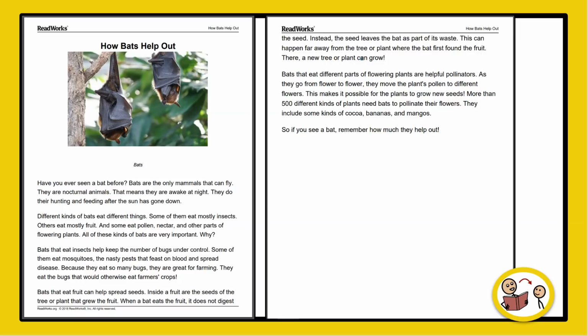Different kinds of bats eat different things. Some of them eat mostly insects. Others eat mostly fruit. And some eat pollen, nectar, and other parts of flowering plants. All of these kinds of bats are very important. Why? Bats that eat insects help keep the number of bugs under control. Some of them eat mosquitoes, the nasty pests that feast on blood and spread disease. Because they eat so many bugs, they are great for farming. They eat the bugs that would otherwise eat farmers' crops.